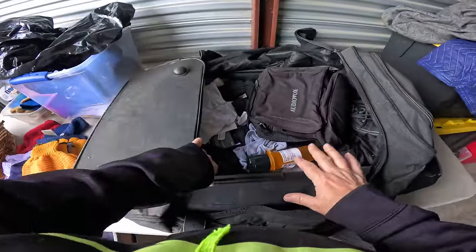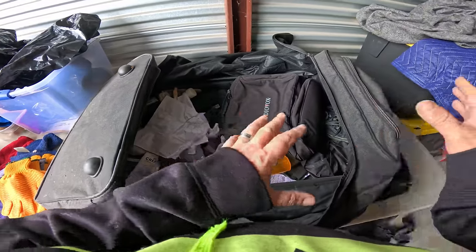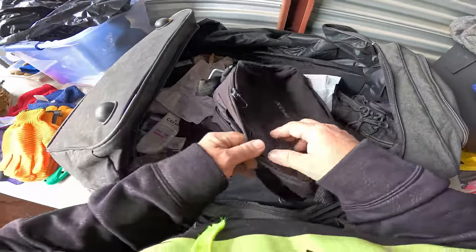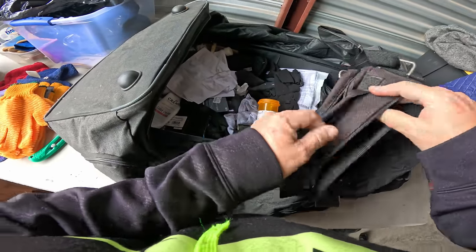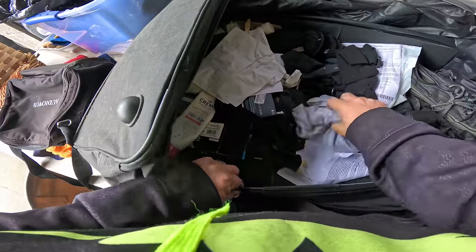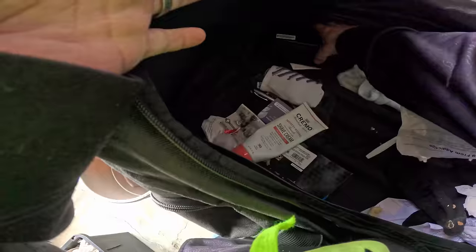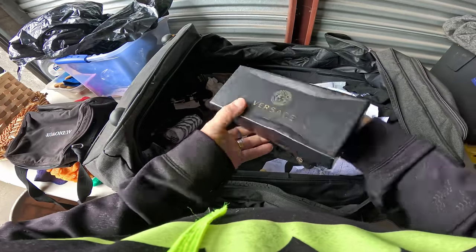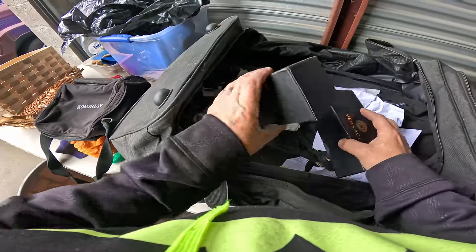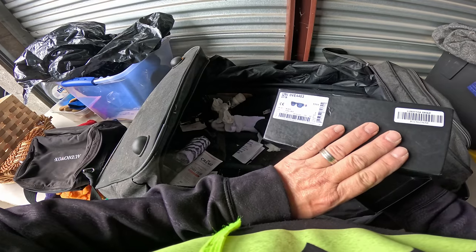Okay, I thought there was a lot more stuff in here. That red bag was in this bag still. We had so many bags and bags and bags. I got lost in the bags. So... Audio box, pill container. Uh-oh, this doesn't look so good, though. What's this? Oh, Versace, come on. No! Dang, that would have been nice, right?